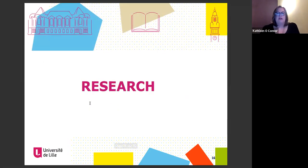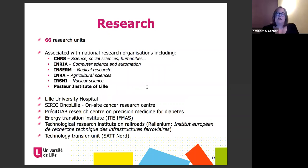In terms of research, it says 66 research units here, and it says 65 on the earlier slide, so we have some mergers going on in the research units. We have between 65 and 70, let's say, research units, many of which are associated with our national research organizations in France. So France has national research organizations: the CNRS, which is the largest and covers many different areas; INRIA, which is computer science and automation; medical research, INSERM; INRA for agriculture; nuclear science as well. And then the Pasteur Institute of Lille also does quite a bit of research and has association with the university.